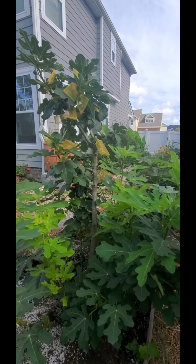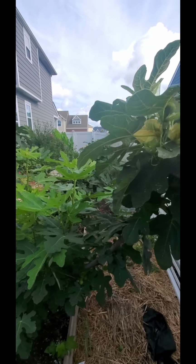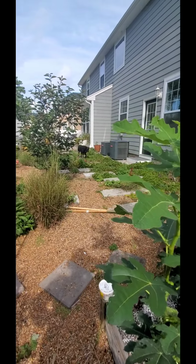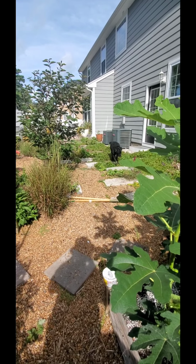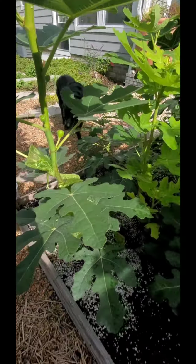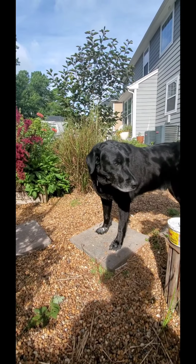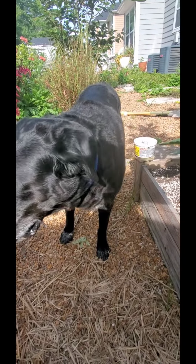Every spring, I trim my fig tree down to about eye height, and I get about 50, 60 figs every season. Here comes Buckaroo. Hey, Buck, what's up? What you doing? I need to cover my figs so that the birds don't get them. Hey cutie, what's going on? I'm going to put tanglefoot on the base of the tree too so the ants don't go up the tree.